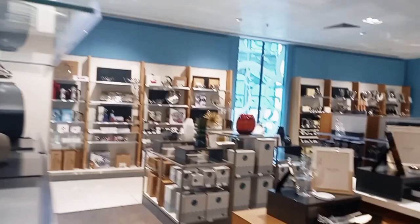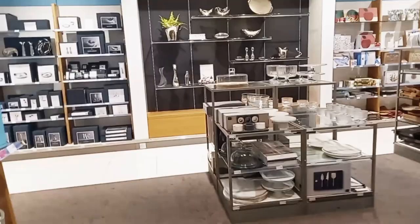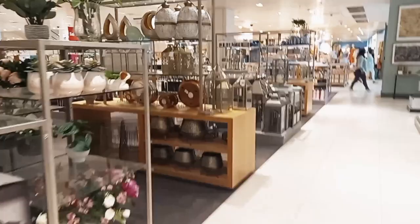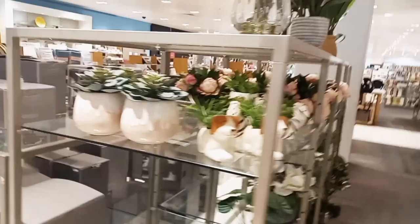Very, very beautiful. I'm just wiggling my camera around to capture as much as I can, but I think the browns are cool. They are very lovely. I'm telling you guys, they are very beautiful. Artificial plants. So these are artificial plants. So beautiful. So this is the artificial plant segment.